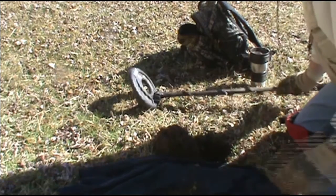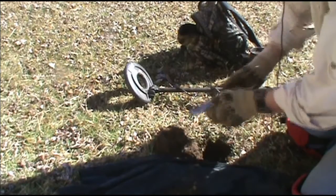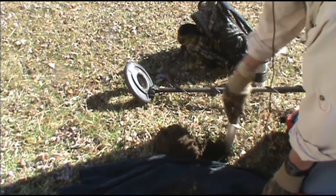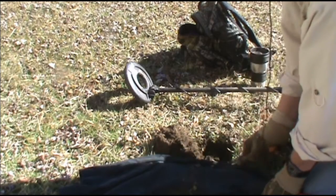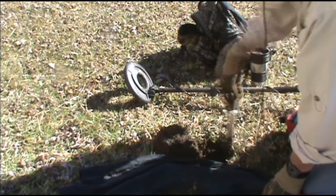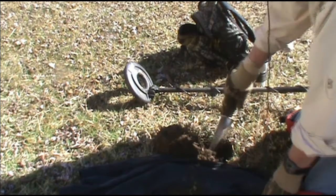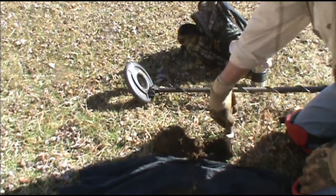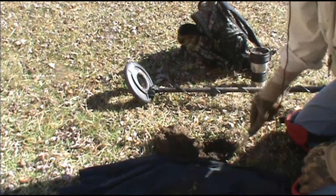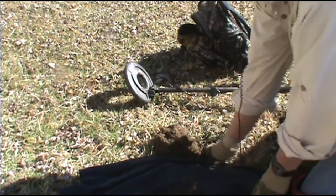And it's still in the hole. Depth is only showing about 4 inches. I swear to you, I've been over this area several times. Never gotten these signals. Sometimes it just works out that way.